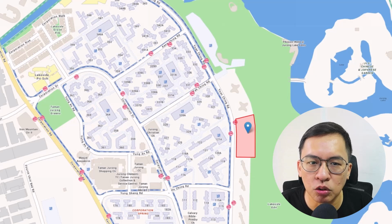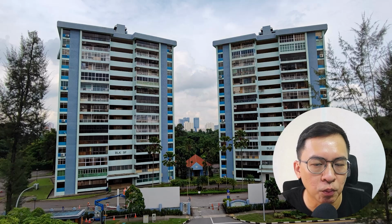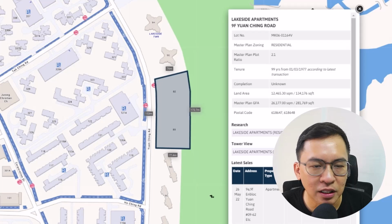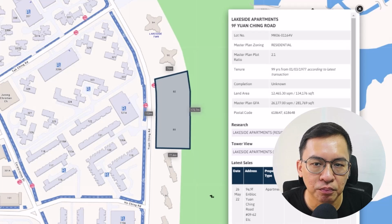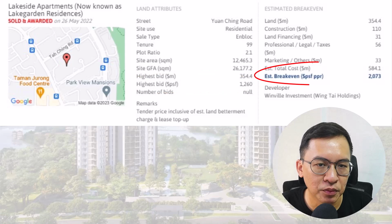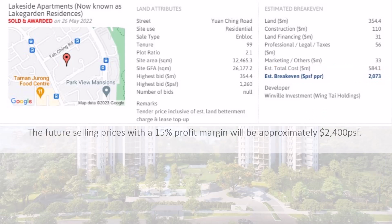This 99-year leasehold site, which was previously known as Lakeside Apartment, was an en-bloc purchase by Wing Tai in May 2022. Wing Tai paid $274 million, or 14% above its reserve price of $240 million. This site measures 134,000 square feet with a plot ratio of 2.1. This works out to a maximum gross floor area of 282,000 square feet. The price works out to be $1,260 per square foot per plot ratio. Based on each plot, the break-even cost is $2,073 per square foot. The future selling price with a 15% profit margin will be approximately $2,400 per square foot.